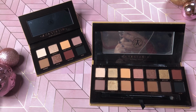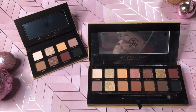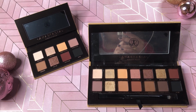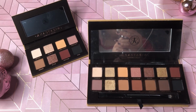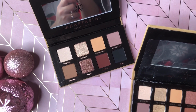The original has 14 and the mini has 8, and those 8 are the same ones included in Soft Glam. So you have Tempera, you have Sultry. Yep, you do have Dusty Rose. I was about to say I don't see it, but you do. So let me show you a closer look at Soft Glam and then the mini. So here is Soft Glam, and there is the mini.